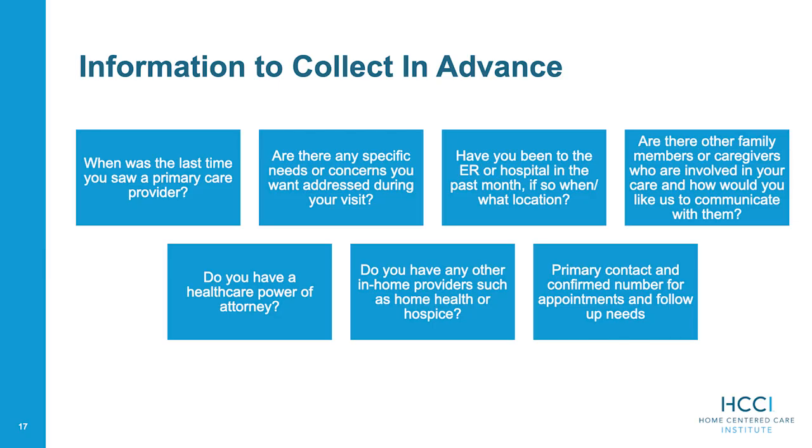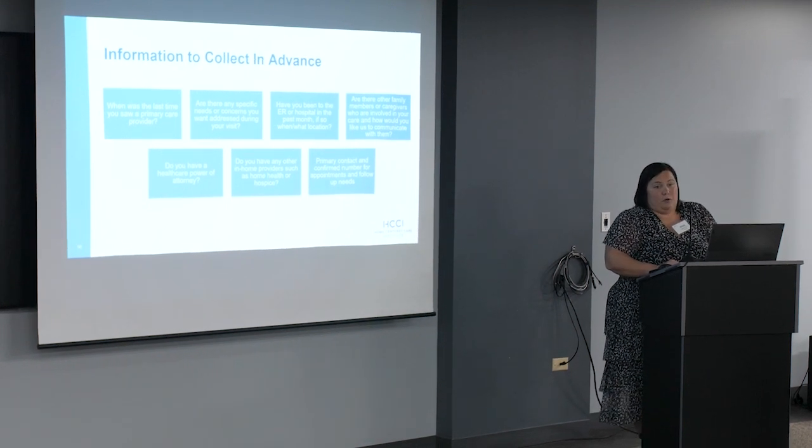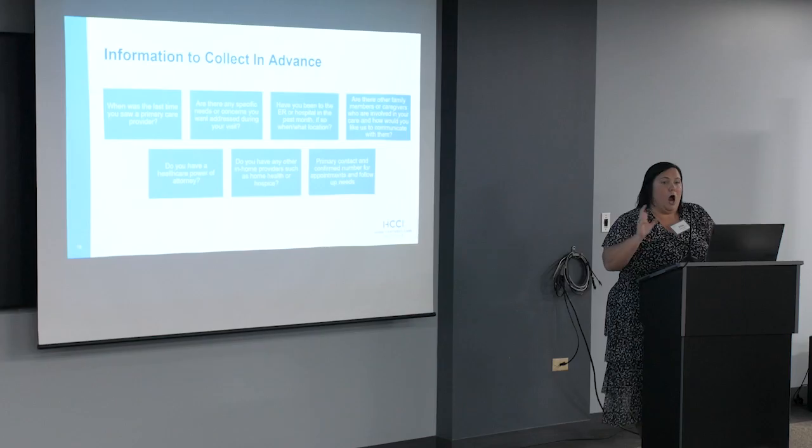Primary contact and confirming the number for appointments, huge. Their phone numbers tend to change a lot, or their cell phones aren't in service, so we have to get a hold of them. When we schedule, we typically say we will not come unless they're confirmed. So on our routes, we will say confirm. That means they confirm 24 hours before that they're home and they're ready for that visit. I will drive to your house and see you. Unconfirmed, and I'm calling them and they're not answering, I am not going. Why? Because 80% of the time, they're not home.